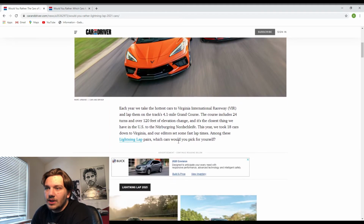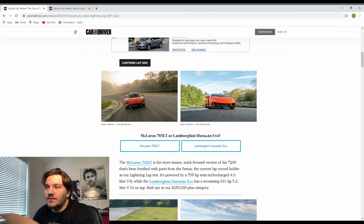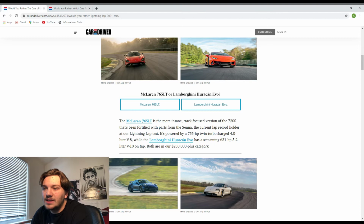Right here it tells you a little bit about Virginia International Raceway's Grand Course. Starting off with the first matchup, they have the McLaren 765 LT against the Lamborghini Huracan Evo. Personally, a lot of these are going to be tough to choose. I feel like the McLaren would be better for the track. As you can see here, the McLaren is pushing out 755 horsepower from a twin-turbocharged 4-liter V8, and the Huracan is 630 horsepower with a V10.